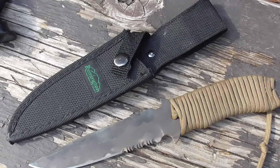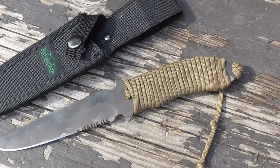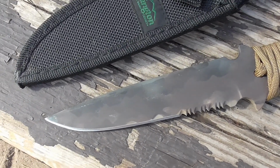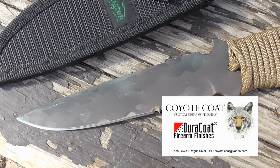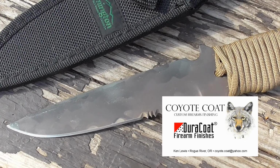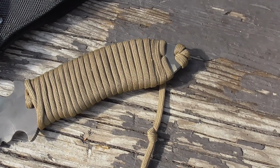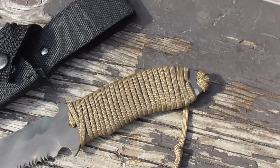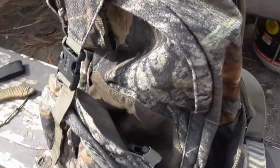My main hunting knife is this Remington, which used to be a stainless knife until I rebuilt it. I Duracoated it, custom Duracoated the blade in Russian Spetsnaz camo pattern through my company Coyote Coat, my Duracoating business for firearms, knives, etc. And then I wrap the handle with Coyote Brown paracord, and that goes right onto my pack and stays on my pack.